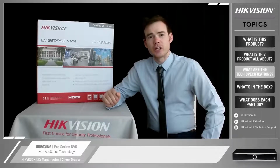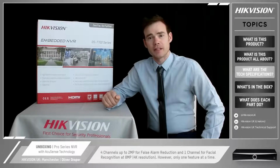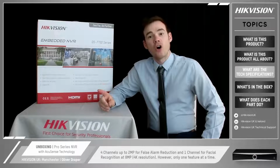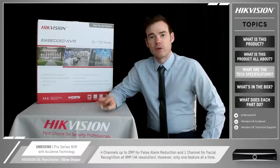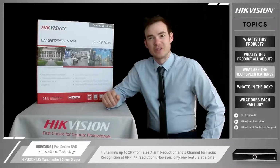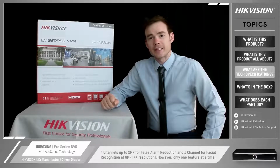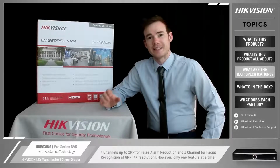Now, in this particular model, we can do up to 4 channels at 2 megapixel for false alarm reduction, and we can do 1 channel for facial recognition at 8 megapixels. That's our 4K resolution. However, I do need to point out that you can only have 1 feature enabled at any one time. So you have 1 channel facial recognition, or you do the 4 channels with false alarm reduction. You cannot do both at the same time, so you need to pick and choose what you want this equipment to do. So let's pop open the box and take a look and see what it looks like inside.